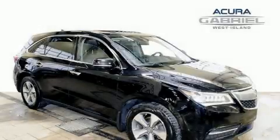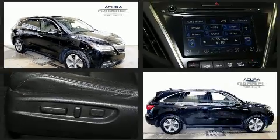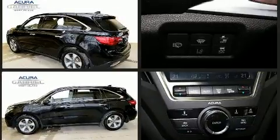You can expect a lot from the 2016 Acura MDX. Smooth gear shifts are achieved thanks to the 3.5-liter six-cylinder engine. And for added security, dynamic stability control supplements the drivetrain.